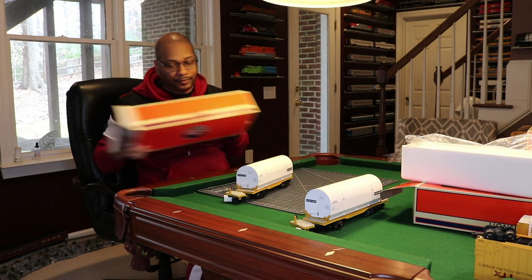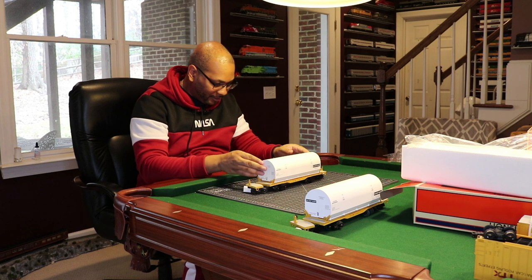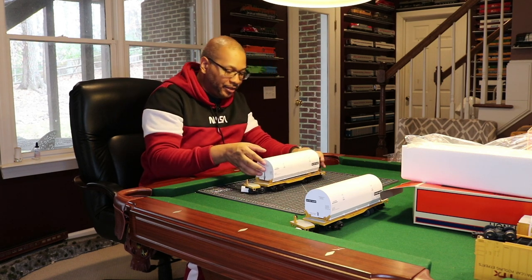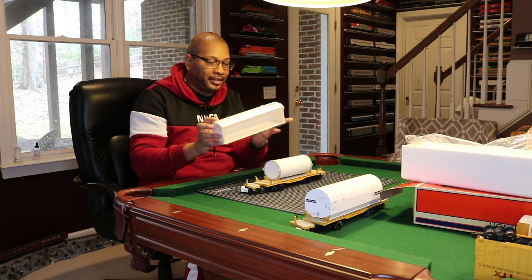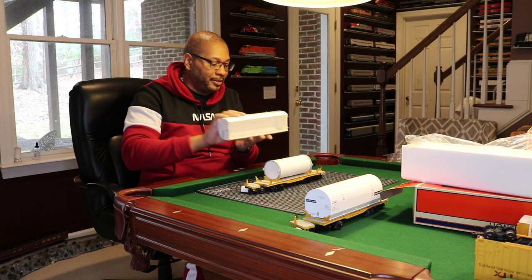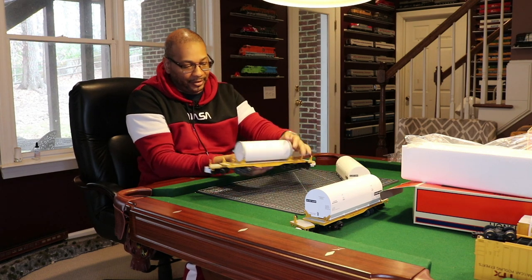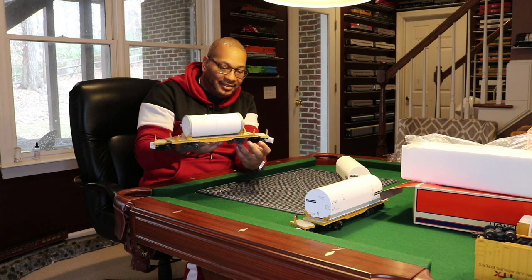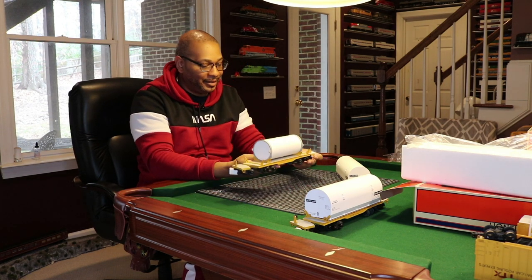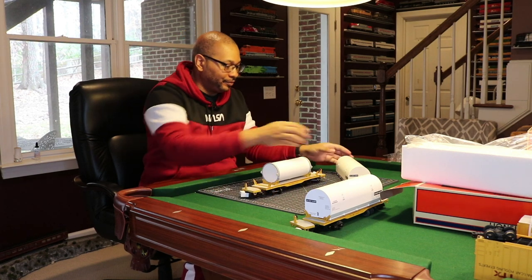There we go. Deal with that later. All right, let's see what section we got underneath here. Again, you just gently lift. They are hinged, so you can expand them. All right, and you have another section of the booster, right? These are nice, they are large, they are detailed. I really like the way these look. I'll get you guys a couple close-up shots of these as well.